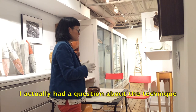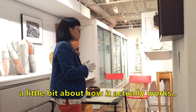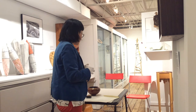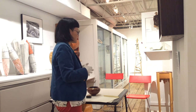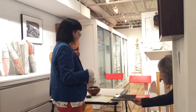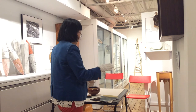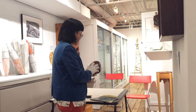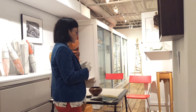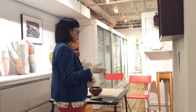I actually had a question about the technique of lacquer. I don't know if you can talk a little bit about how it actually works or how it comes together. My understanding of it is a lot of it is the timing. I don't actually know how to get a piece of wood to look like this, but what makes it so incredibly difficult in the first stages is the preparation of the materials.